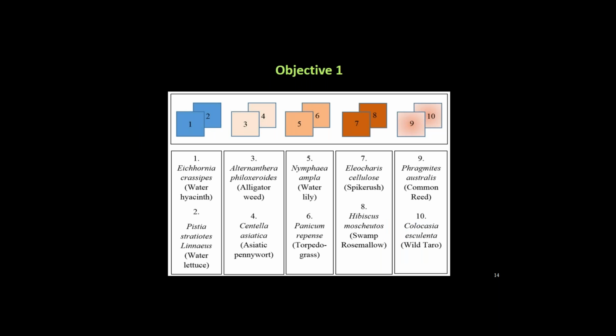So our original thought was to set up about 10 of these tanks and fill each one with a different plant. So you can see the original idea was to use water hyacinth, which is extremely invasive down here. Water lettuce is also invasive, and then a few other plants that are happy to grow in South Florida. So that's what we set out to do.